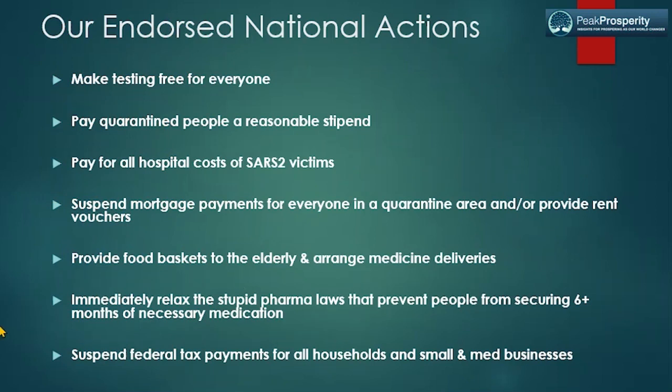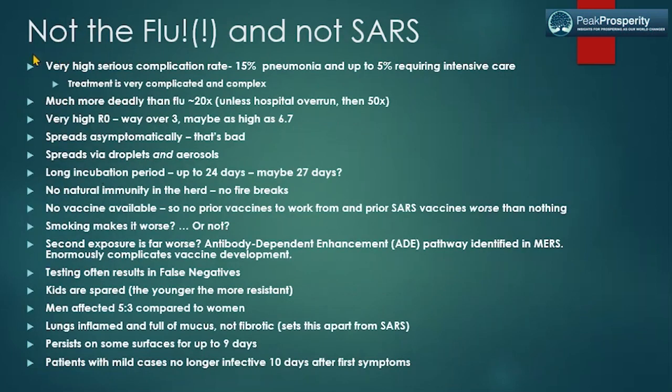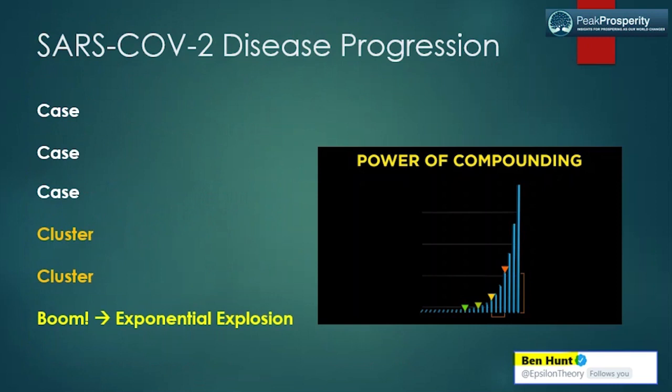We think every one of these still makes sense. We could add more to that if we wanted to. Remember, this isn't the flu. It really isn't. It's not SARS. Shame on anybody who's still trying to claim it's the flu, is more deadly and all that stuff. The way this goes is case, cluster, boom. And we are almost at that boom stage.